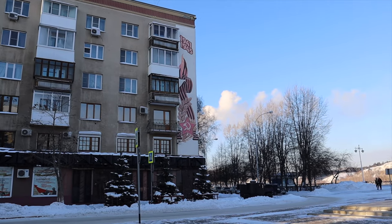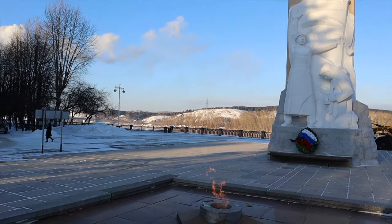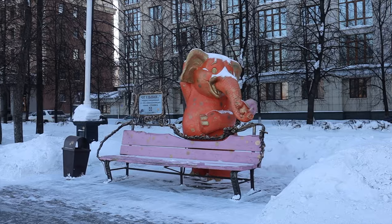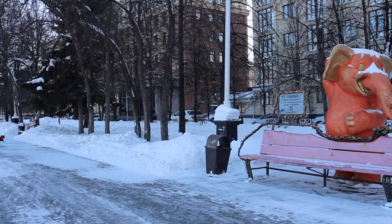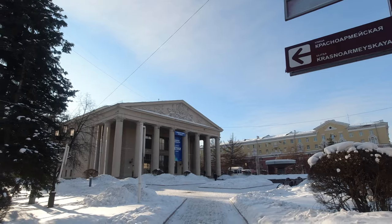We're going to start this first part of the city tour at the memorial to the fallen of World War II. Continuing the walk through the centre, you can really notice that there are lots of theatres spread across the town.